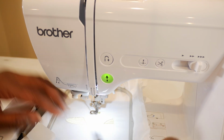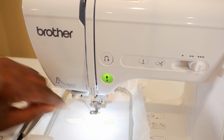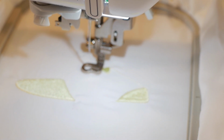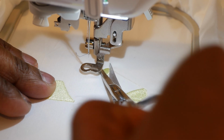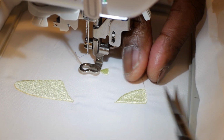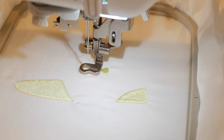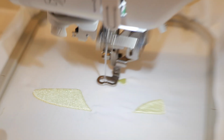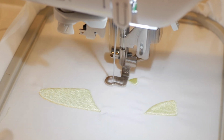All right, let me trim these little stitches right here. Trim those little tiny stitches. Let me zoom in so you guys can get a better look at that. Trim all of them so we can remain clean. Got the foot down, ready to push the button, let it start going. Second color is embroidering. It is really that simple, guys.